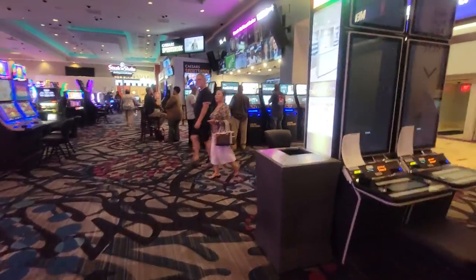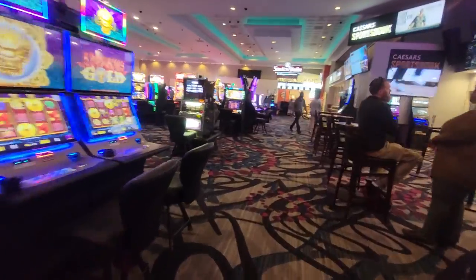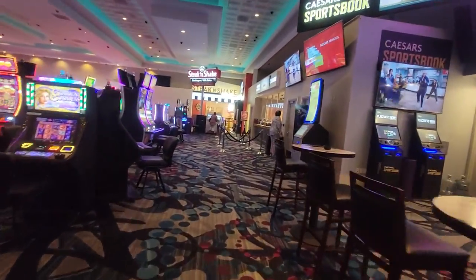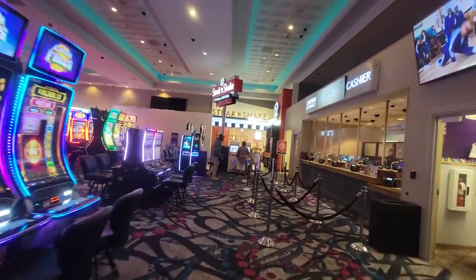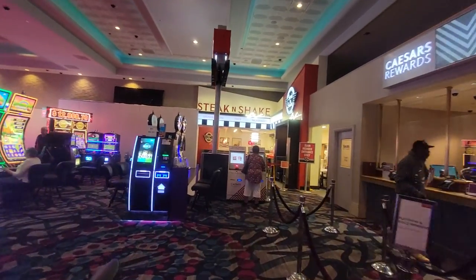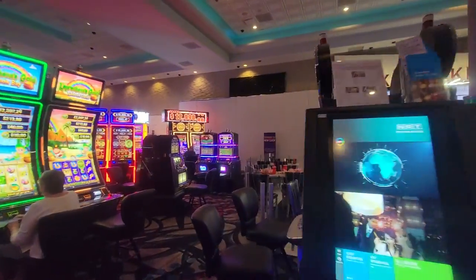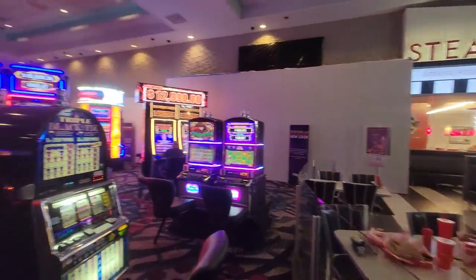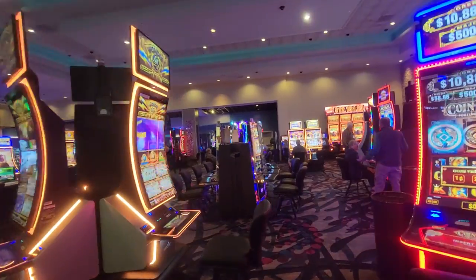This is where you place your sportsbook bets. Parking garage. And for quick easy eats, they have Steak and Shake in here. So sometimes you want to go fancy and sometimes you just want to go Steak and Shake, right? Sounds good to me. All right, I mean, that's kind of it. It's a small casino, it's nice.